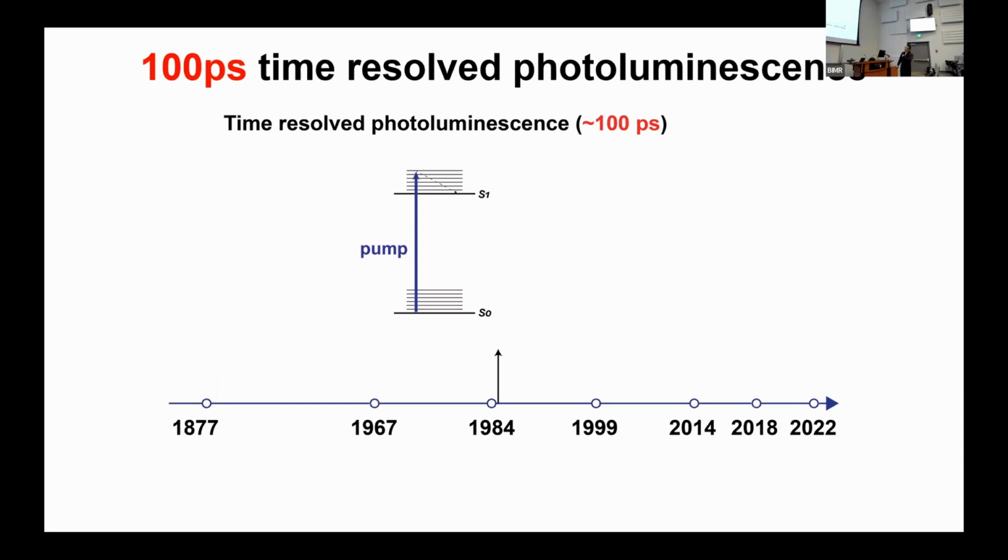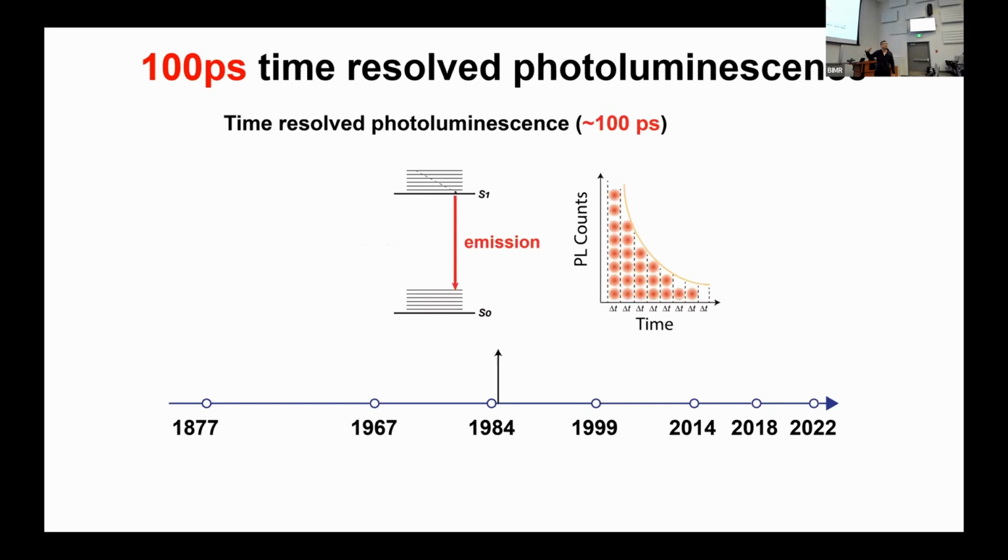1984, actually I'm missing one, I think. So in 1984, the time resolution improved. This is from the Japanese company Horiba. This is time resolved photoluminescence measurement, the resolution improved to 100 picoseconds and so on, okay? The idea is extremely simple. In 1984, we already have the ultrafast laser. We shine it on the molecules and the material as the pump, and we take a look at the photo emission, okay? That's how we measure the carrier lifetime. The idea of this measurement is we open the time bins equally, the same width, and we capture the photon number. So this is based on statistics.